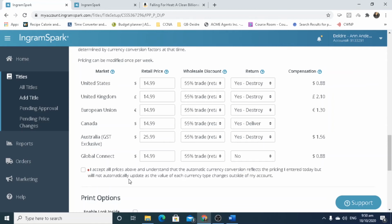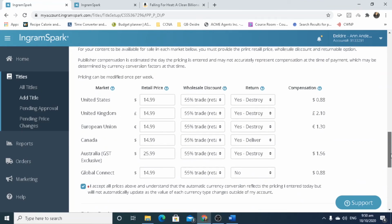All right, now it doesn't look like a lot. That's because it's not, but it adds up. So let's move along. Publishing isn't a get rich quick scheme, guys. It's going to take work.